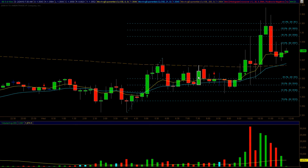And if you look way back when I was sleeping, 4 o'clock this morning, this is a very nice hammer on the 15. Another one on solid volume. Another big one. This is the big one we talked about earlier. And this is where we actually came in and started looking at the charts.